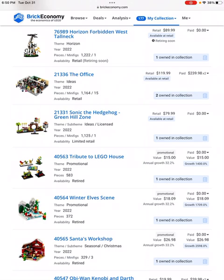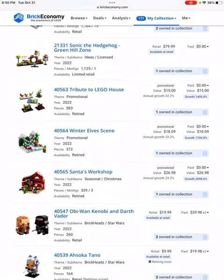And next up, we have two more gift with purchase sets. We have the promotional Winter Elves scene for $18.09. And then we have Santa's Workshop, which is valued at about $27, which is really great for a gift with purchase set. I'll probably end up selling these two together for maybe like $45 or something, but I do think that they'll likely both continue to go up in value.